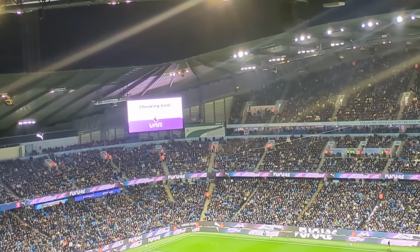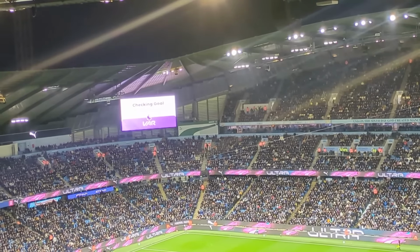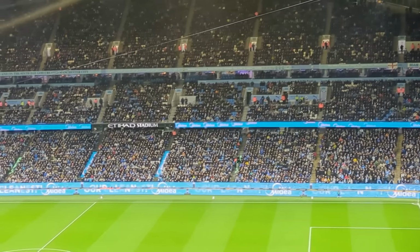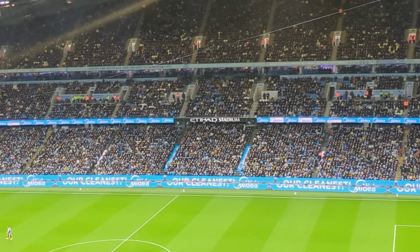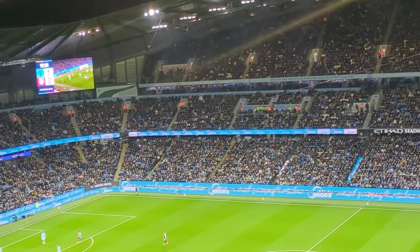Looked pretty clean to me. Of course, you can go back and check the replay and tell me I'm an idiot. And a roar from the crowd as the goal is upheld. Etihad comes alive after that goal here. There's been a good energy in this building. Like, the Etihad gets kind of a bad rap by people sometimes, but there's a good energy in here.